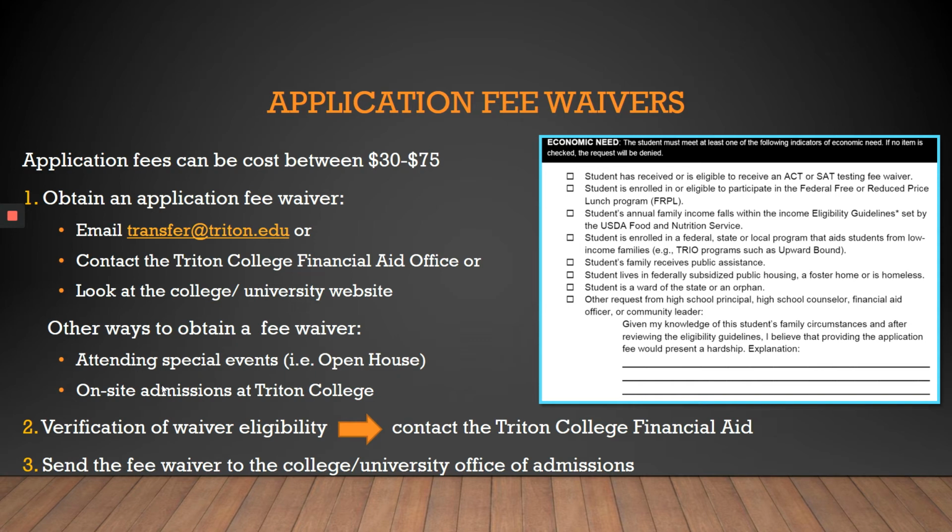And during those on-site admissions events, the nice thing is that we also provide our students free Triton College transcripts on the spot. So a really good opportunity. But what universities are looking at when providing application fee waivers is ultimately your income. And your income is figured out through your FAFSA application, which is why you're going to submit this fee waiver to the Triton College Financial Aid Office, and they will help you fill it out. Other things that they look at are listed on here, so you don't have to be FAFSA eligible in order to get the fee waiver, although that is usually the biggest indicator.